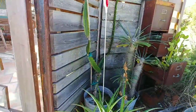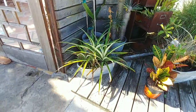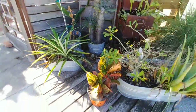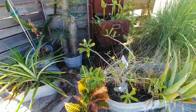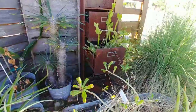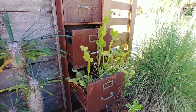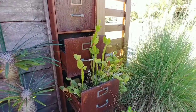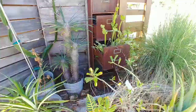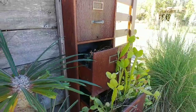Check out the dragon fruit here. I love the idea of this place. They have pineapples in these tin galvanized planters, and that's desert rose and some aloe and some grass and then some more succulents. Looks like some type of cactus. I don't know if it's Christmas tree or Easter or Thanksgiving, and I think this is a desert rose too. But that's a filing drawer that has been rusted and they got succulents growing in it. That's pretty cool.